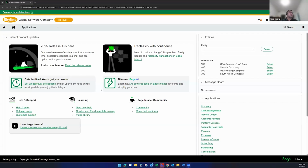So what we see here, this is our default screen in Sage Intacct. When we first log in, you'll see some items here. So starting on the left here, you'll notice there's a 2025 release 4.